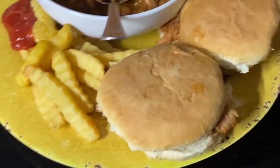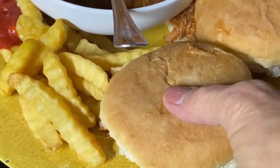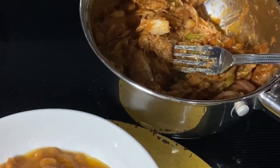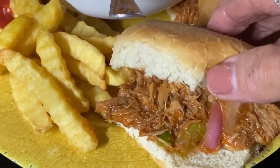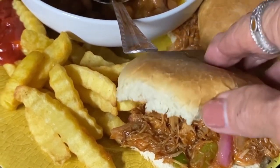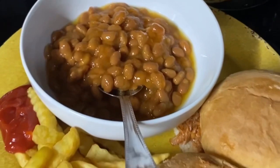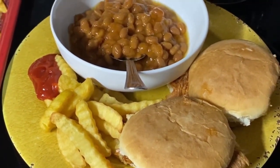Remember I said the chicken casserole was meal 2 and 3. Well, this is probably meal 4 and 5 because I believe I'm going to get at least 6 barbecue sandwiches. And I used some red onion and green pepper that I need to get used up. And some buns out of the freezer.